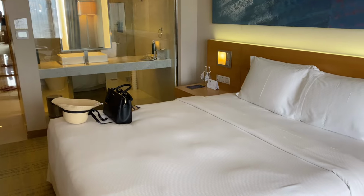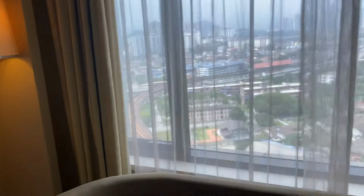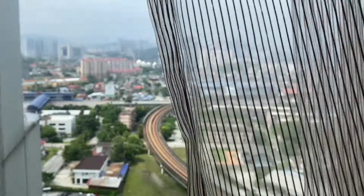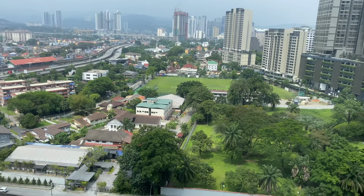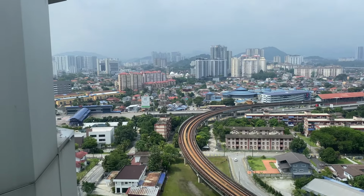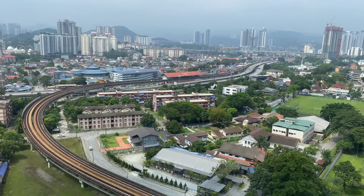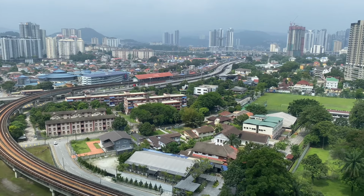And let's see how the bed is. So actually the bed was really comfortable and clean. So yeah, that was fine. And now I will show you the view. This was a room with a mountain view, but you can't really see the mountains at this time. It was kind of foggy at that time, but in the morning, yes, it was pretty clear. The city view rooms are much more expensive.